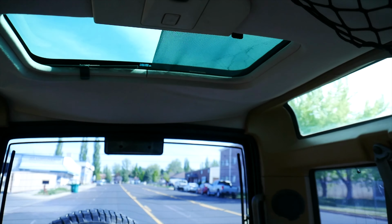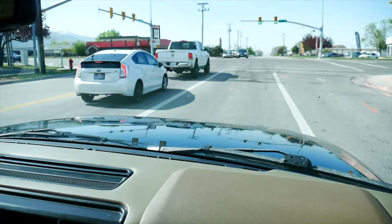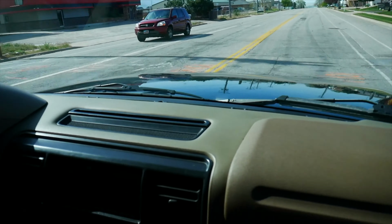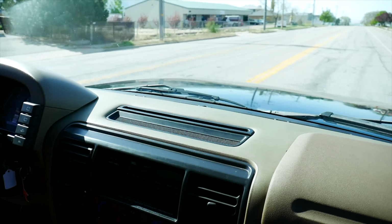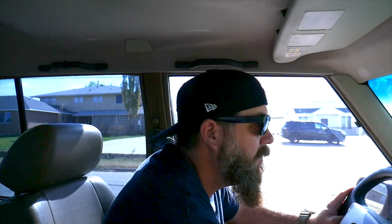It's got both front and rear sunroofs. Beautiful Land Rover Discovery One. Drives like a dream. Phenomenal acceleration. Anything else you'd add about it for us? Just super smooth, like a really nice driver.